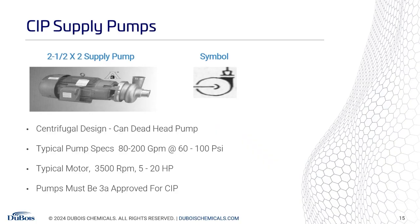The CIP supply pump themselves in the picture, it's a 2.5 inch by 2 inch supply inlet and outlet. It's typically a centrifugal design. This allows one to deadhead the pump. So for instance, if we elect to close a valve or a valve shuts against the CIP flow, it doesn't negatively affect the pump. Typically, you're going to see these pumps rated for anywhere from 80 to 200 gallon per minute flow rate at 60 to 100 PSI. Typical motors are operated at 3,500 RPM and in ranges from 5 to 20 horsepower. And, you know, referring back to 3A standards, the pump must be 3A approved to be designated as effective and approved for CIP purposes.